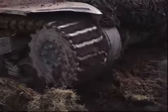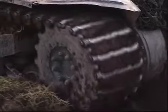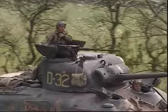Most of the American equipment was much better than ours. They seemed to have the industrial muscle to produce these things. I thought he was going to be able to do the job very well against the enemy. Each Sherman was operated by a crew of five.